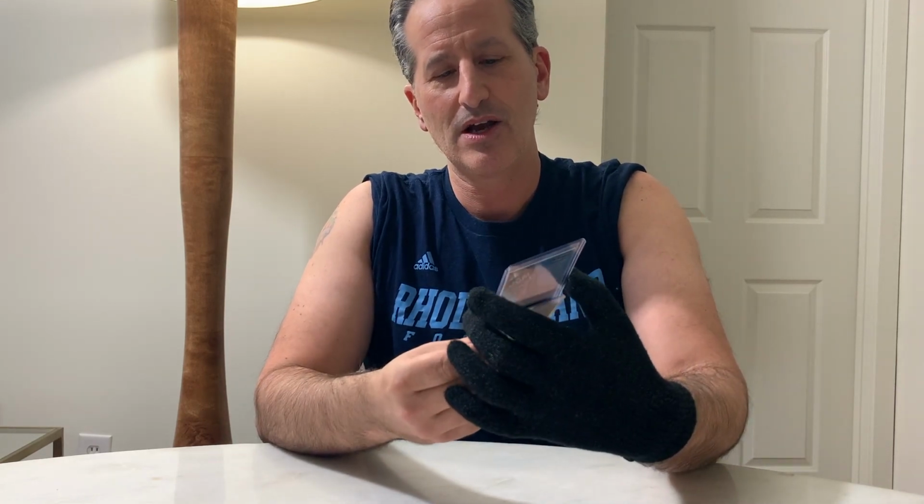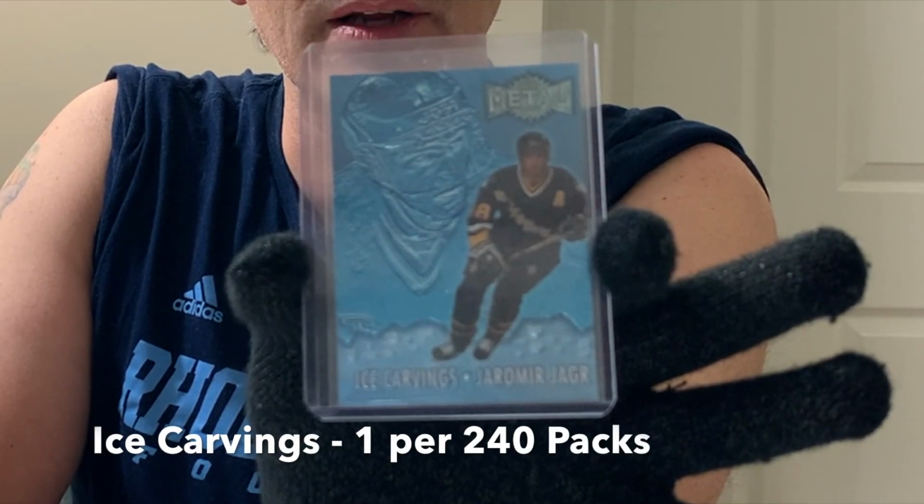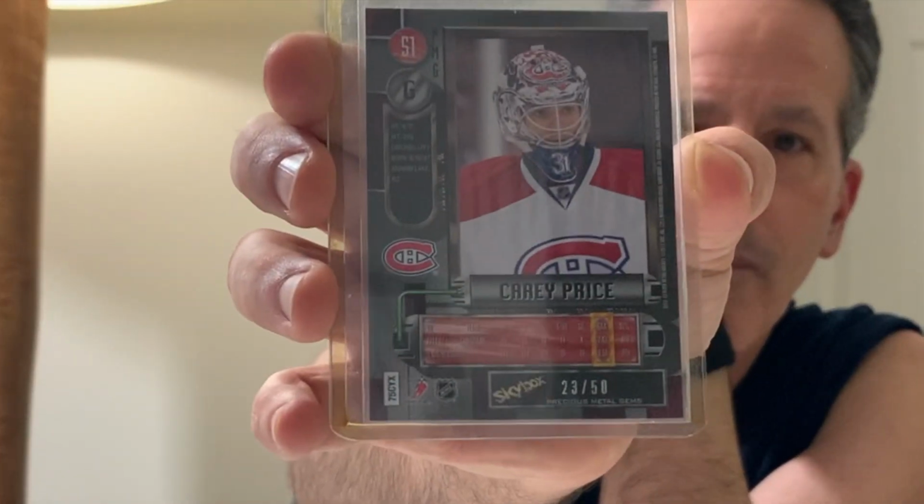We have a Jaromir Jagr Ice Carvings from the 1997 Fleer. These are pretty limited in terms of acquiring them. Really neat cards. Here I've got a 2012 Fleer Retro Precious Metal Gems Carey Price, numbered to, I believe, 50. I don't know if you can see that on the back if the camera will focus. 23 out of 50. Again, really shiny, really cool, and very limited. So those happen to come in today. That was fun. I was glad to finally get them.